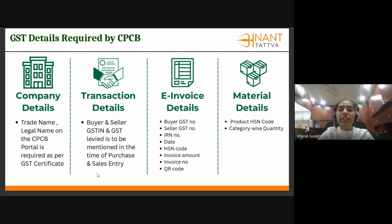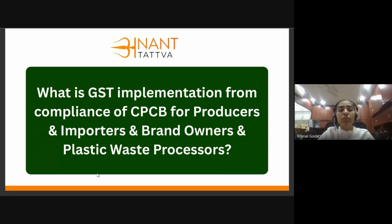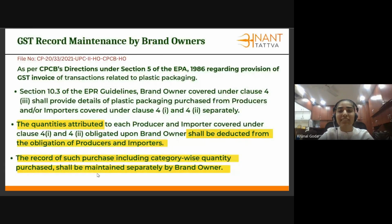In the e-invoice details, there are certain critical aspects which are required by the CPCB, and material details are required, such as product HSN code and category-wise quantity. So let us understand what is GST implementation from the compliance of CPCB for producers, importers, brand owners, and of course for plastic waste processors.